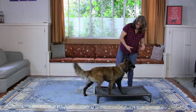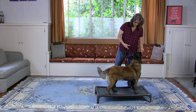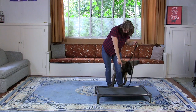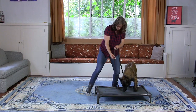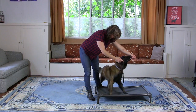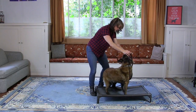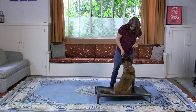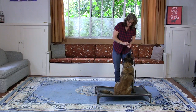Come on. Good girl. Now she's up and standing. Nope. Come on, back on. Back on. Now I'm going to kind of reinforce that she should stay on the bed. Come on, back up. Good. No reward for getting back on because she got off without being released. But I am going to quickly do some duration rewards for staying on the bed.